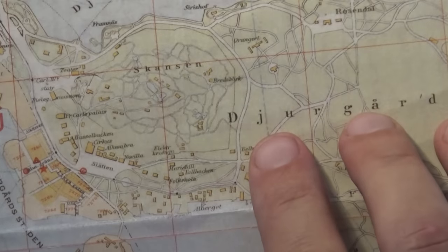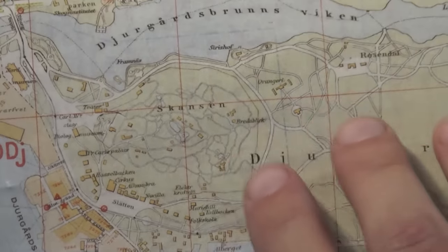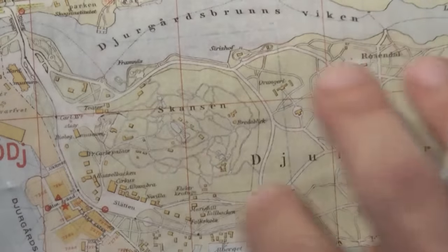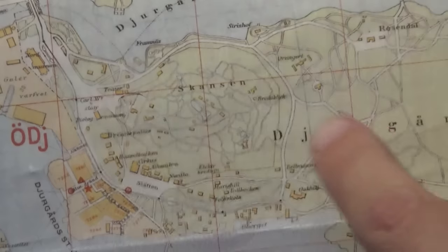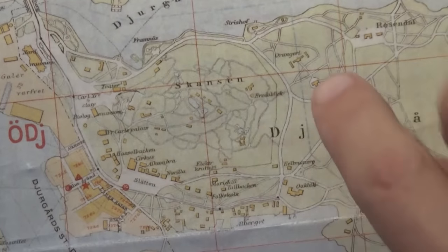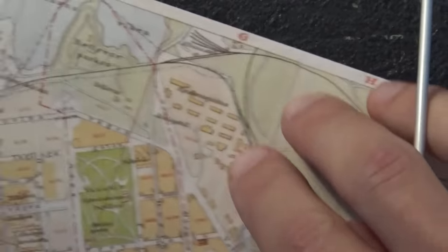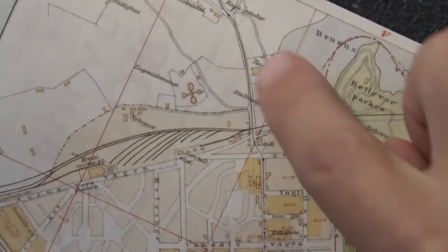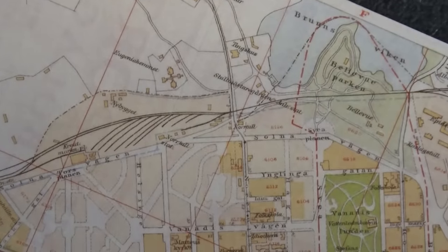Djurgården is also part of the Royal National City Park. So it's a lot of recreation area, parks, this open air museum. All this was part of this Royal Park all the way to Haga Park in the north.